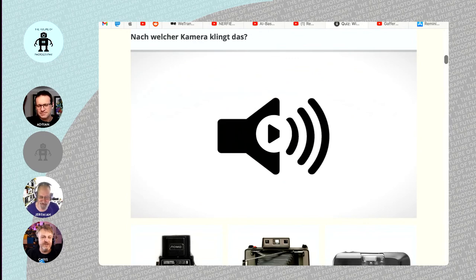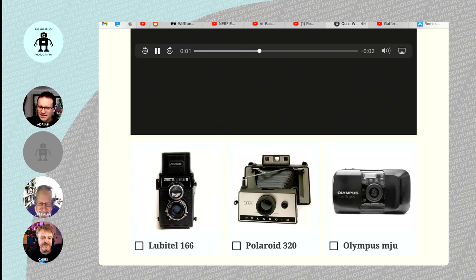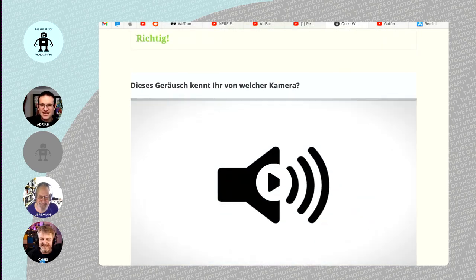So you get to do a little quiz, and let's try another one. This is great. Polaroid 320. I haven't done this yet, so I might go for the Olympus. That sounded like a motor wind to me, so I'm going to say the Olympus. Listen again. It's not the Lubitel 166 because I have one of those. That doesn't sound anything like it. Maybe it is the Polaroid. Polaroid 320, then. Okay, let's go with Jeremiah, Polaroid 320. Oh, correct. Okay, good. Well done, Jeremiah.